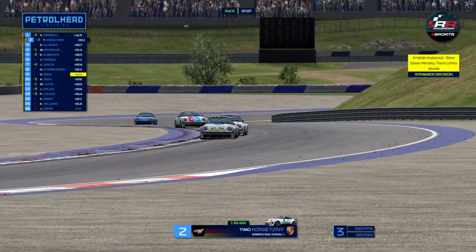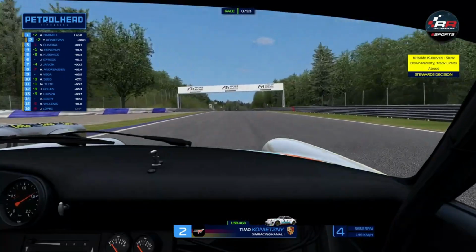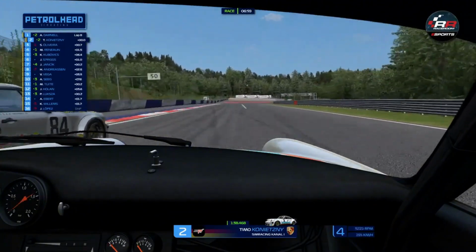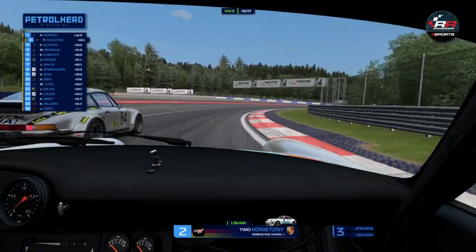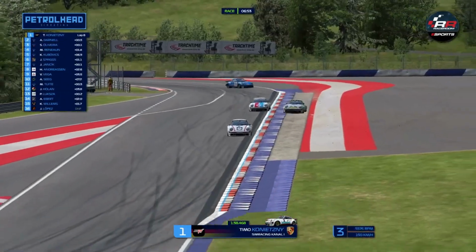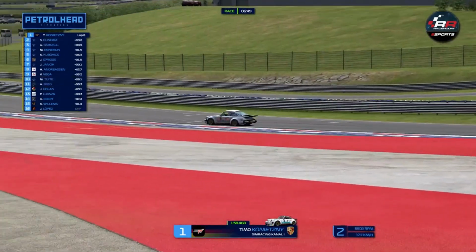He is a master at this. Come and get me if you can, he says. He's a little bit wide. Konetsky's on the outside. They're coming down. Andy's still, oh, he's way outside. He's going off. He's off into the gravel. Oh, that allowed Oliveira to get by him.